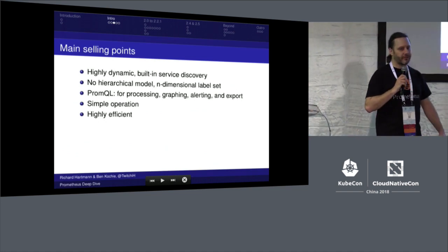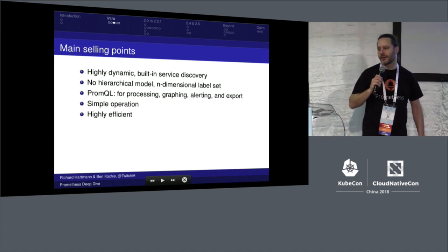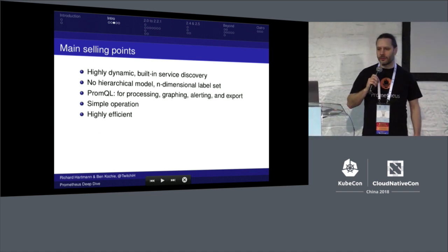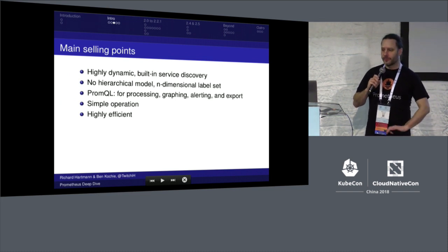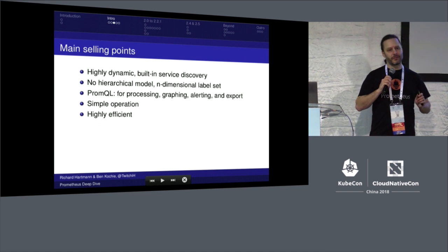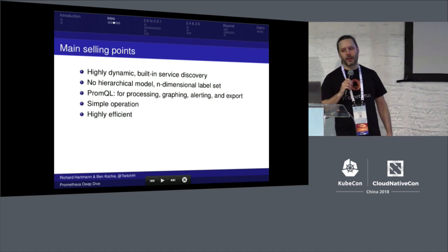Our favorite plugin tool for Prometheus is Grafana. It's usually the second thing I install after I install a Prometheus server. The main selling points over other metrics-based monitoring systems is it's super highly dynamic, it's super efficient, we have a very powerful query language, and it's super simple to operate.